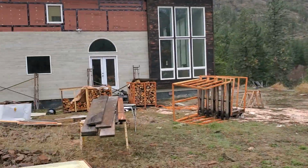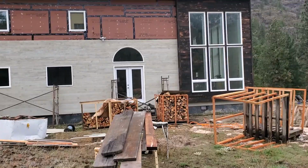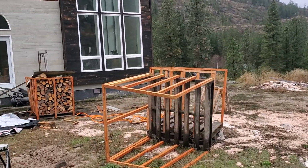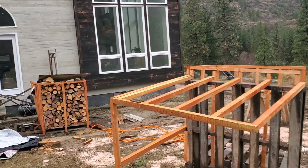One of the big ones is right there behind me. We managed to put up, well, not all of it, but a whole lot of the siding there. Unfortunately, I didn't really store it particularly well. I just left it out on pallets over the winter, and it wasn't super kind to it.